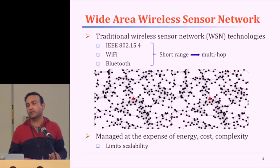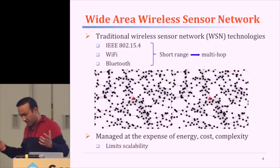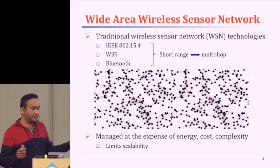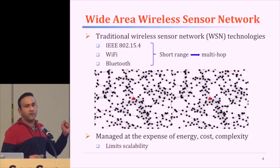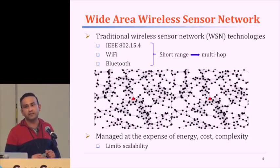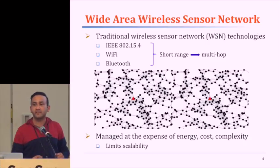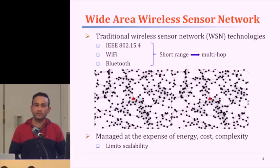It's a multi-hop network, which is pretty good. Theoretical people can solve many interesting problems and it works, deployment works, okay? But when you go to the real field, you have to face a lot of engineering challenges. So it works, but we manage it at the expense of energy, cost, and complexity. So it limits our scalability.